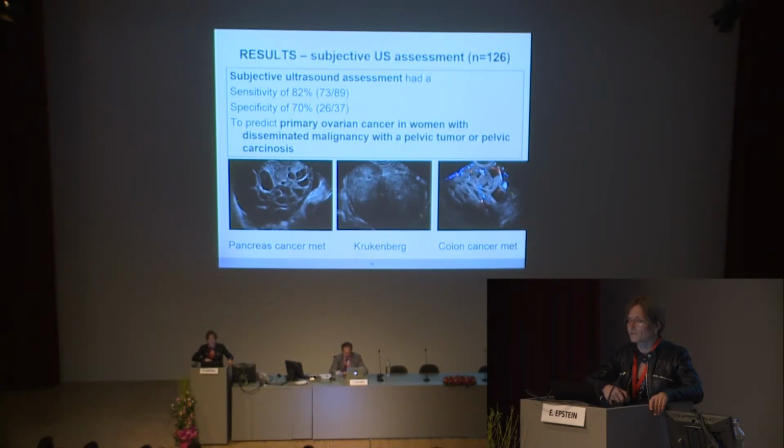In this prospective series, subjective ultrasound assessment had a sensitivity of 82% and a specificity of 70% to predict primary ovarian cancer in women with disseminated malignancy, with either a pelvic tumor or pelvic carcinosis.